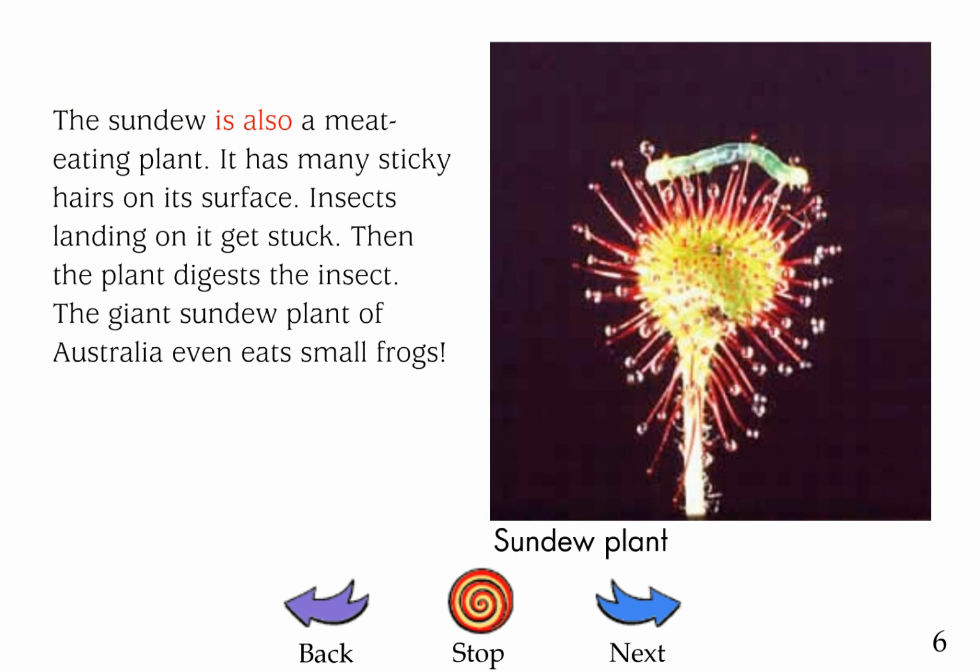The sundew is also a meat-eating plant. It has many sticky hairs on its surface. Insects landing on it get stuck. Then, the plant digests the insect. The giant sundew plant of Australia even eats small frogs.